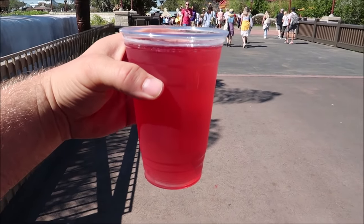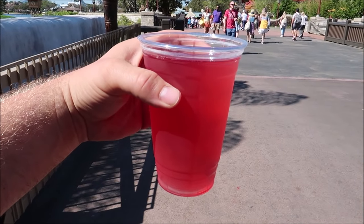Oh, that's good. Oh, that's much too good. Wow, I like that a lot. It deserves a second sip. And this right here is the blueberry lemonade cider.